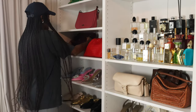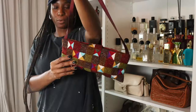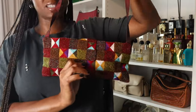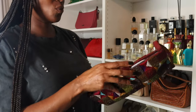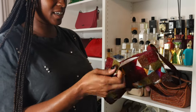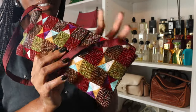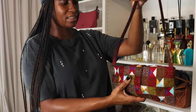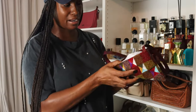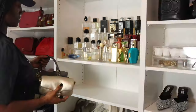Can you tell? This bag I carry more than that purple bag. This also reminds me of the Fendi baguette, and I really like it because it's vintage. One, it's hand beaded. It's so beautiful in person. Look at the colors, the fall colors. I love this bag, and I'm so glad. I think I paid, what, $2 for this bag, 99 cent. I love this bag. It's so pretty.